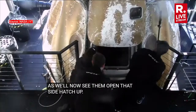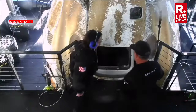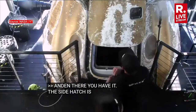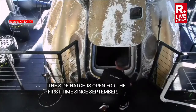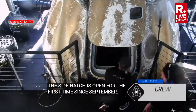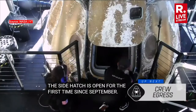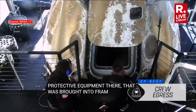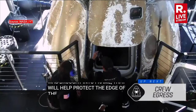And there you have it. The side hatch is open for the first time since September. We can see some of the protective equipment there that was brought into frame that will help protect the edge of the side hatch from any potential damage.